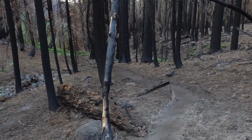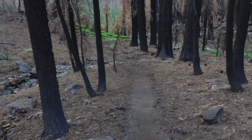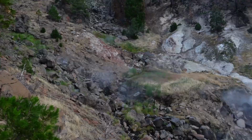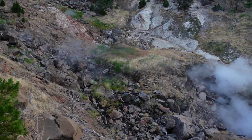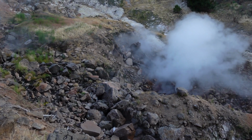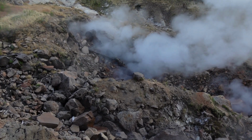I'm wandering down a 0.3 side trail. This gets down to Terminal Geyser. So why not? Let's go take a look at a geyser. And here it is. Not much of a geyser, just more of a geothermal steam vent. But that's kind of cool. Definitely a volcanic area.